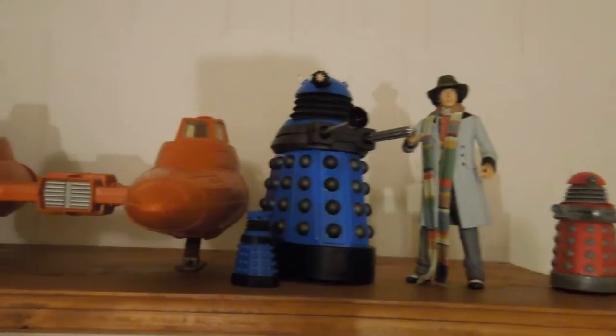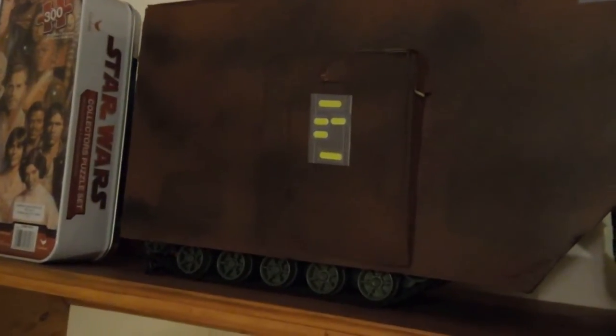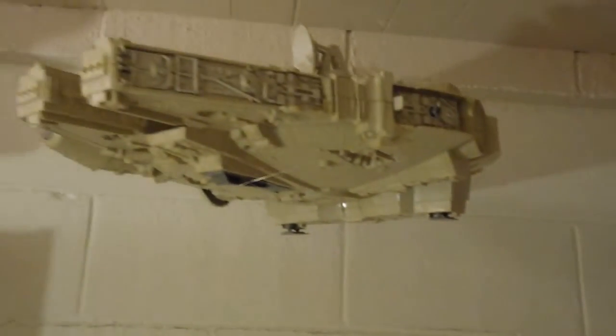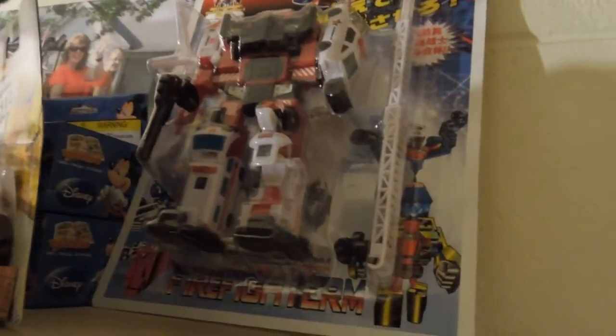Next room over, I've just got a few things on this top shelf. All those are vintage vehicles. Those came from Holocons 1. I enjoy the Doctor Who stuff. And there's my custom sandcrawler that I built and a few tin puzzles, metal puzzles. And there hangs my vintage Millennium Falcon and TIE Bomber. And there's a Transformer that the Budget Jedi sent me one year for Christmas.